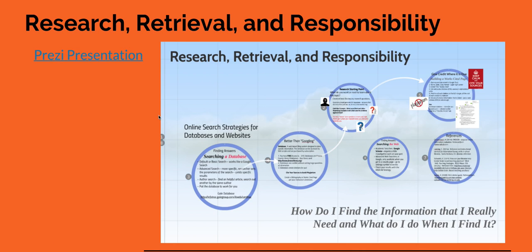Next, we're going to take a look at what you will do with that information and how to do more specific searches in our research, retrieval, and responsibility section.